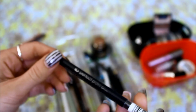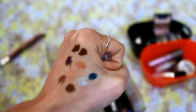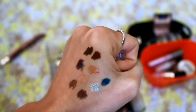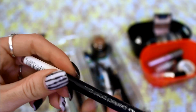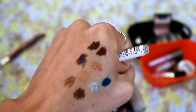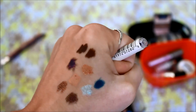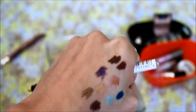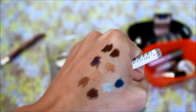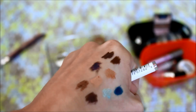This is the CoverGirl Perfect Point Plus liner in the shade Midnight Blue. This is super old as well, but it is really pretty. It's like a teal kind of shade. So this needs to go because it has long since expired, but now I'm missing a lot of fun shades in my collection. I only had pops of blue and purple, and both of those are going, and I need a new nude liner as well. So drop your recommendations down in the comments below. But this is the third eyeliner that we're getting rid of today.